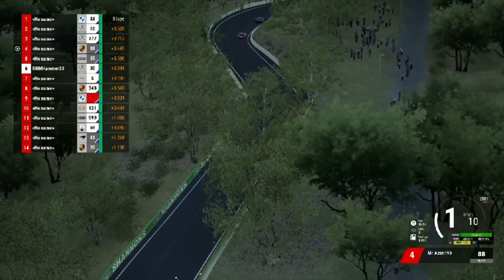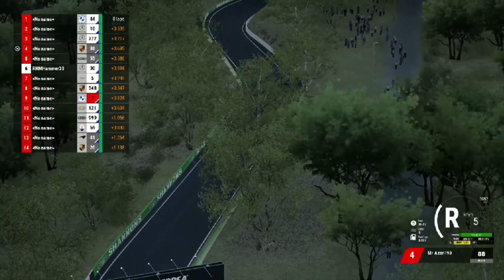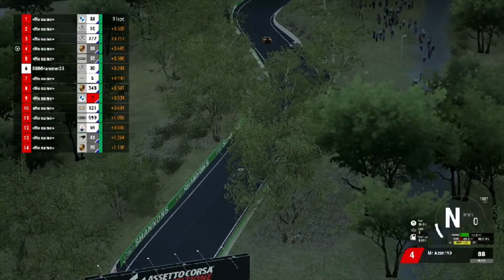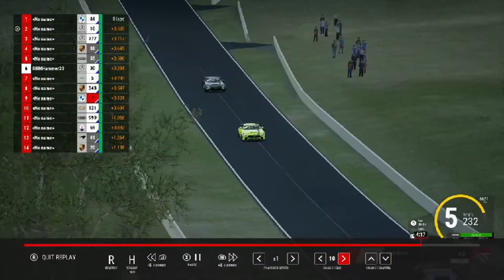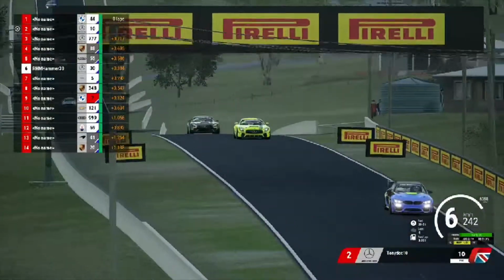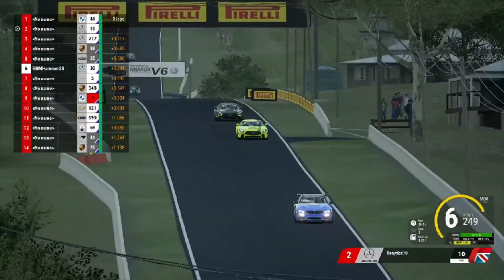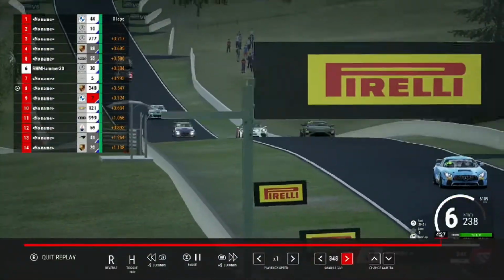I've made it through. 3, 4, 5, 6, 7. I think we've all made it through unscathed, apart from the two that were involved. Very unlucky there, but we all did okay. That's the dangers of that little part of the circuit. It's one-way traffic. If you get it slightly wrong with the car in front, you are screwed.